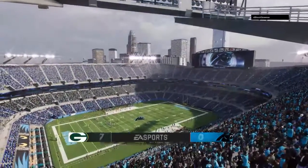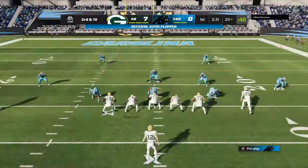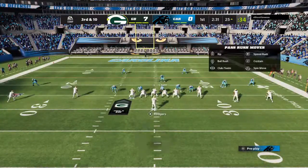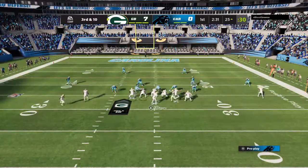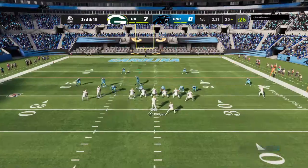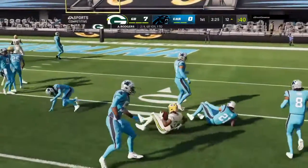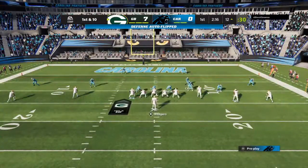This is third and long. And now we get a timeout called on the defensive side of the ball by the Panthers. They'll have 2 remaining as we step aside here in this first quarter. Throwing is Rodgers on third down. This complete to Jones. And he is going to have a Packers first down as they're able to get the third down conversion.